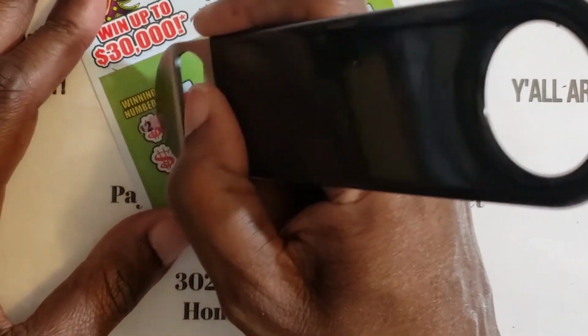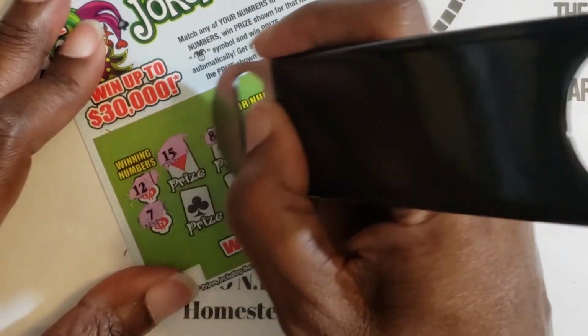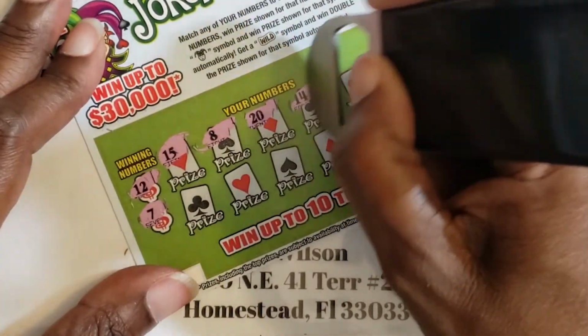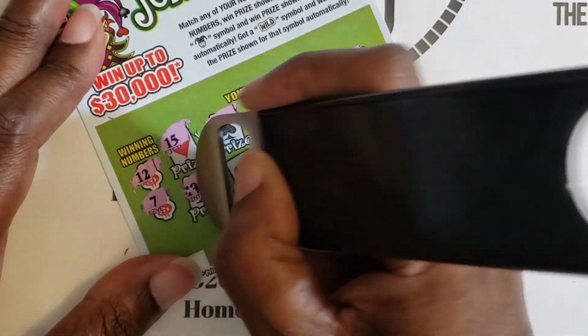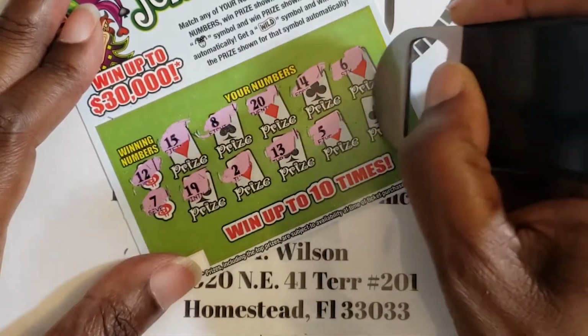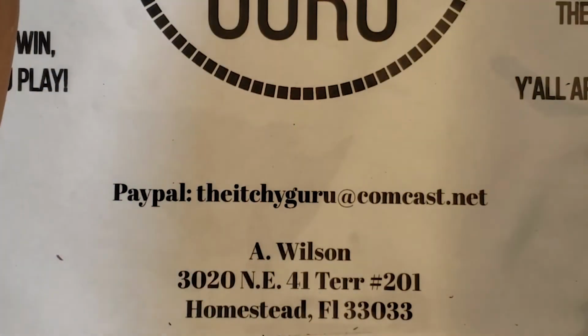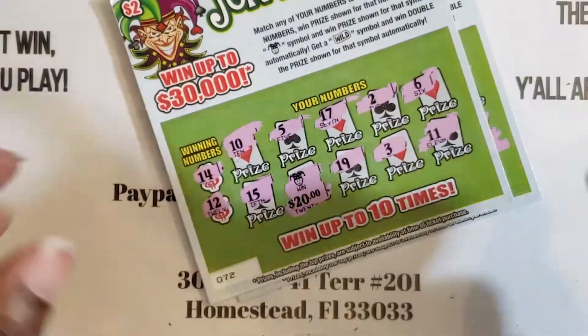Ticket number 73. 12 and 7. It was a little quiet there at the beginning, but it picked up a little bit there. All right, guys. That's it. $22 worth of tickets. Got back 24. And that's a profit.